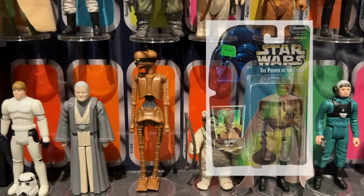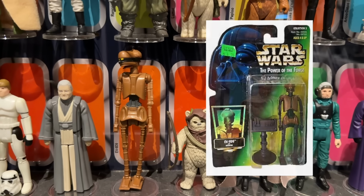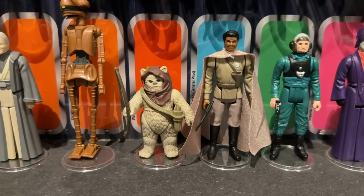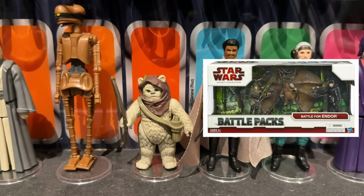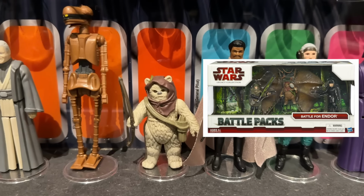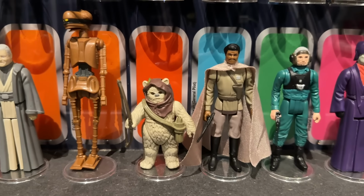The best version of that you're going to get is from the Power of the Force, or in actual fact this one right here, the original Kenner version, is probably still the best EV-99 that we have. Next up is Warwick, and he is the final Ewok that we're going to be talking about in this video, and he has been released in the modern line before. We don't have him in the vintage collection, and he was released in the Legacy collection once again in a battle pack, and he came with his glider, Luke Skywalker and an Imperial officer, so that's the only way that you're going to be able to get Warwick.